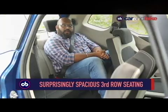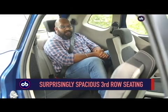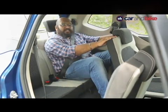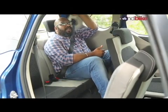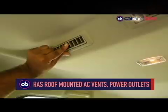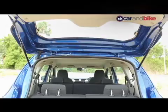Now I'm in the third row, and I have to say this is more spacious than it appears to be, even for someone my size. And there are two main reasons for that. A, the second row seats which get sliding function, so you can adjust them to get the best possible knee space. And B, this bump in the roof that adds more headroom as well. For the third row passengers, you also get a bunch of creature comforts like these roof mounted air vents, a 12-volt charger and adjustable headrest.